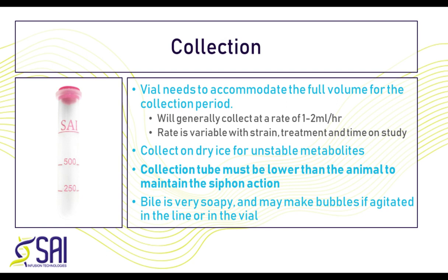So bile generally flows up to usually 1.5 mils per hour. So you're going to want to make sure you have the appropriate collection tube for the period of time you're collecting. You don't want to have too small of a tube and overflow.